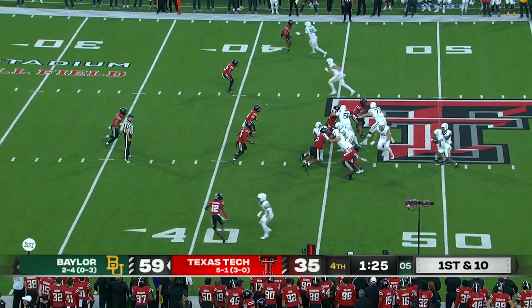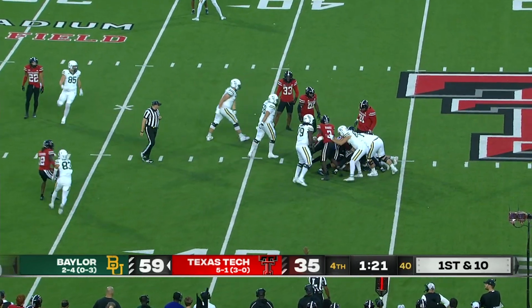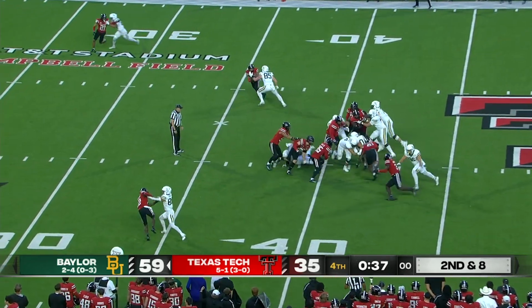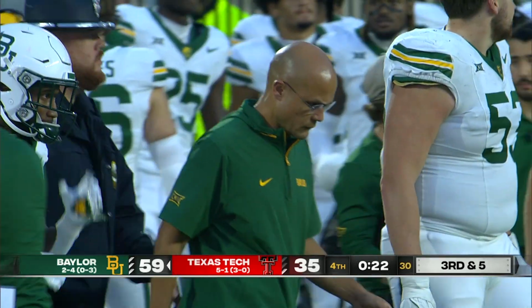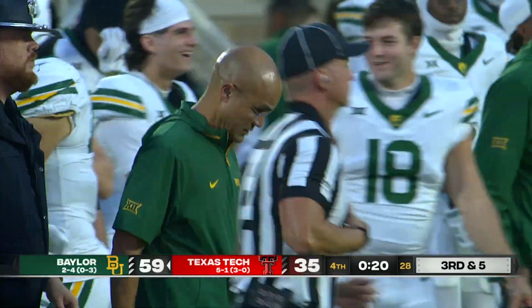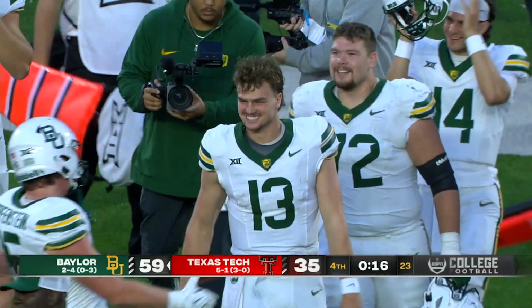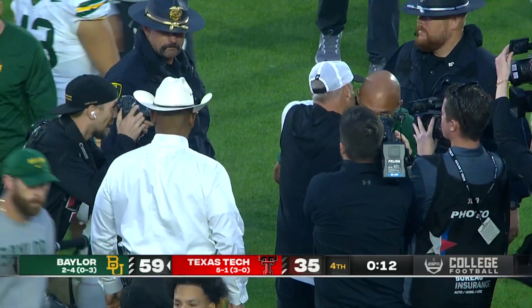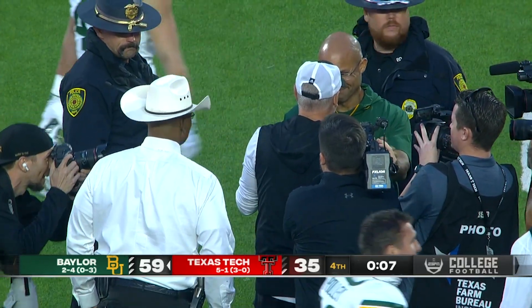And now DeQuan Finn in at quarterback. He's already run for a score. Is at the expense of his good friend, Joey McGuire. You know, McGuire. And that'll do it. Yeah. Last snap. And Robertson soaking up the moment. 59-35, your final score.